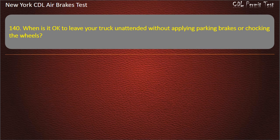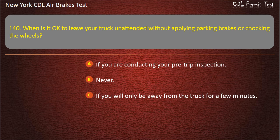Question 140. When is it okay to leave your truck unattended without applying parking brakes or chalking the wheels? If you are conducting your pre-trip inspection. Never. If you will only be away from the truck for a few minutes. Answer. Never.